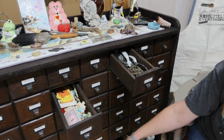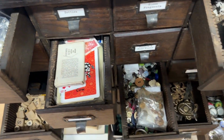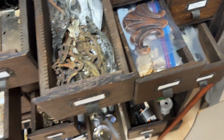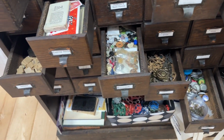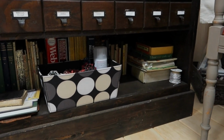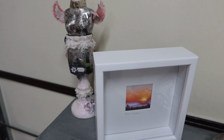This area also houses my vintage items, things like old poles and fasteners, some puzzle pieces and games, of course, alterable items. And even farther down below, we have some vintage books. On top of both of these cabinets, I have various different artworks from other artists and of course some treasures that are extra special to me.